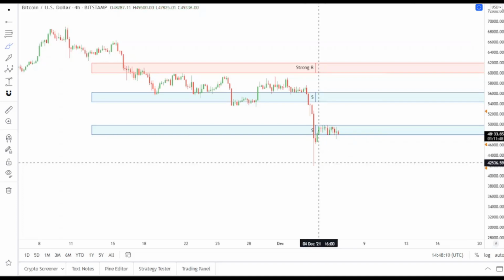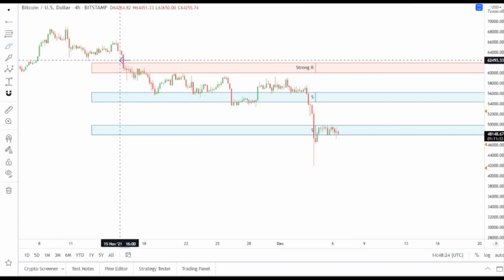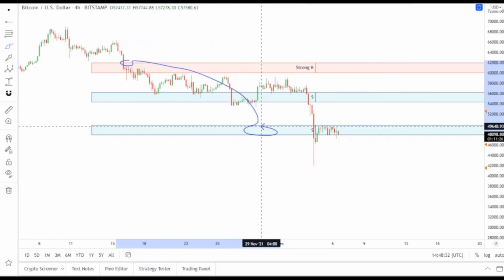Anyway, we didn't take a long, but we were taking a short from $66,000. Ideally, the level for the high probability short opened, as I said, and since then we were targeting this support box at around $48,000.